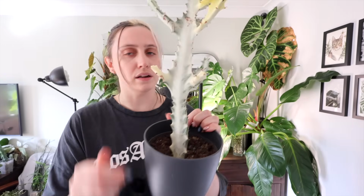But she's a really easy one, and she does have pink spots as well, which is quite cool. What I really like about the lactea in general is they're very, very branchy, as opposed to some of my other euphorbias, which, I mean, they're not huge. In theory, they would branch out a little bit more in time, but they're just single poles at this point. This one has been very, very branchy for me.